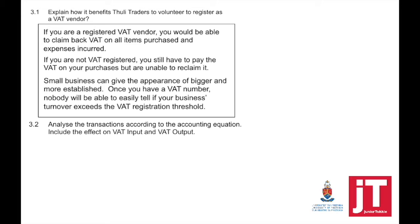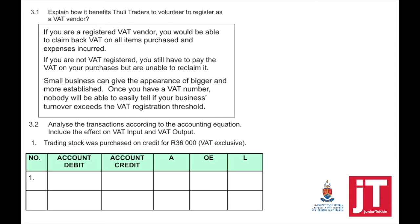Question 3.2. Analyze the transactions according to the accounting equation. Include the effect on VAT input and VAT output. So if we look at the first transaction, trading stock was purchased on credit for $36,000, VAT exclusive. To find out the VAT amount, we have to take the VAT exclusive amount, which is $36,000, times 15%.